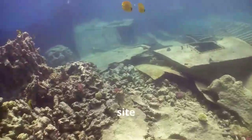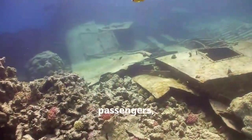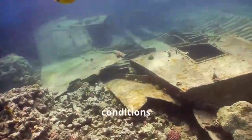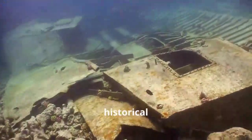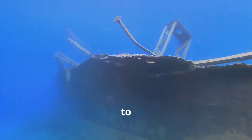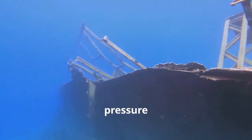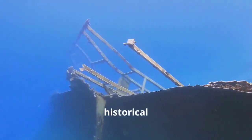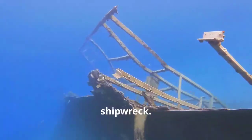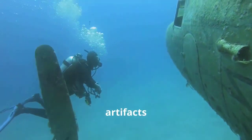The exploration of the Titanic wreck has led to numerous documentaries, exhibitions, and scientific studies. Artifacts recovered from the site have shed light on the ship's construction, the lives of its passengers, and the impact of deep-sea conditions on the preservation of historical objects. Ongoing research at the Titanic site continues to provide valuable information about deep-sea corrosion, the effects of pressure on materials, and the historical context of the shipwreck. Preservation efforts aim to protect the site and its artifacts for future generations.